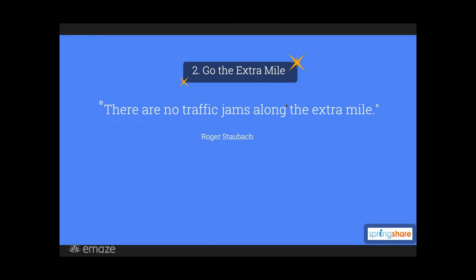All right, let's talk about my second principle here, which is about going the extra mile. This is a quote from Roger Staubach. Actually, I think it's Staubach or Staubo. You know what? I don't know how to pronounce his last name, but I'm sure someone will tell me in the chat box. But Roger, we'll just go by his first name. Roger said that there are no traffic jams along the extra mile.